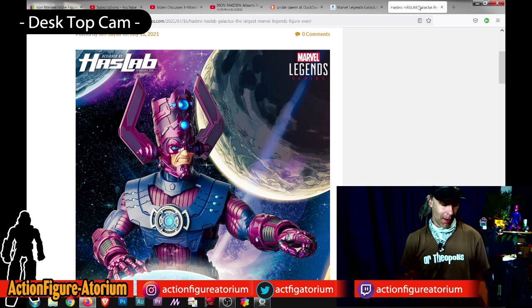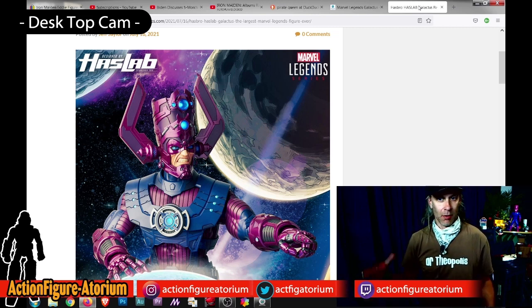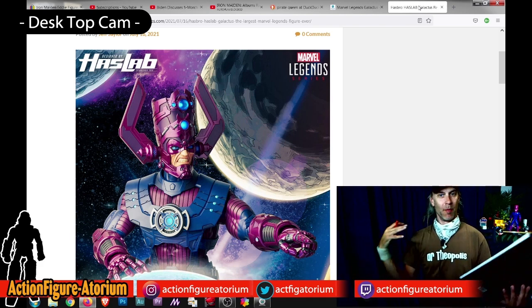Now, what should really happen with something like this is you should have made a generic vanilla Galactus body, just a stock dude with enough articulation to where it's cool. It's not broken or anything like that. I don't want a light version. I don't want crippleware. I want it to be fully working, full blown.